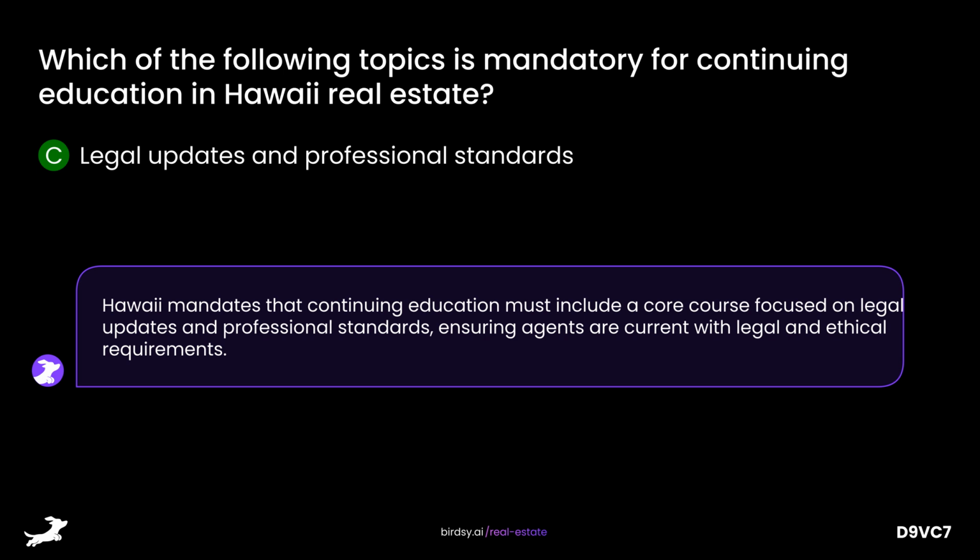Hawaii mandates that continuing education must include a core course focused on legal updates and professional standards, ensuring agents are current with legal and ethical requirements.